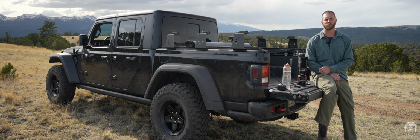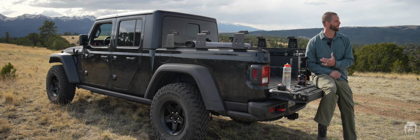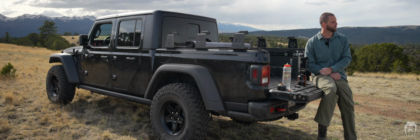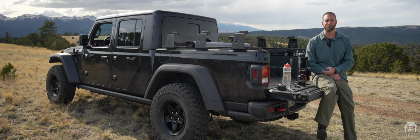Thanks for coming along for the ride while I explored the southern portion of San Isabel National Forest. It was a beautiful day. It was sunny. For a while it was cloudy, but the sun came out. It's just a gorgeous day. I got to explore some new roads, play with my camera gear, find some new places to camp, and I'm looking forward to coming back here and pitching a tent.